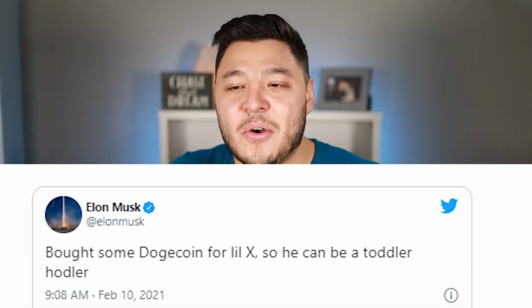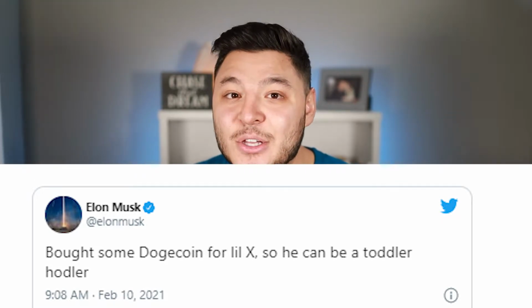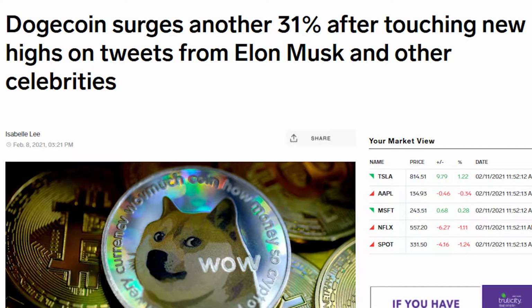You even got Elon Musk starting to tweet about this crypto, as it's starting to go up, and saying he's even buying it for his son, Lil X, so he can be a toddler hodler. I don't even know what that means, but since he's done this, Dogecoin is up 640%. And is this the new Bitcoin? Who knows? But there's a lot of people that are making a lot of money on this cryptocurrency right now.